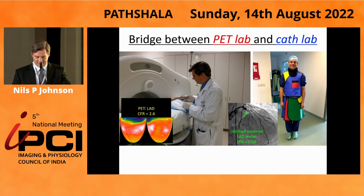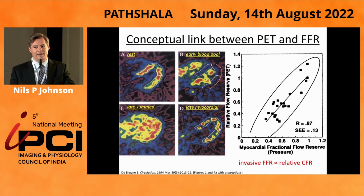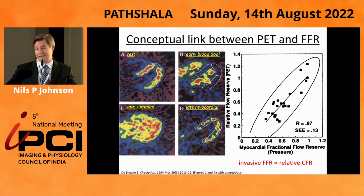And the case I'm going to show you is trying to understand these two ways of looking at things and reconciling them. As you know, the second FFR paper that was ever published was a link between PET measurements of relative coronary flow reserve and invasive measurements.